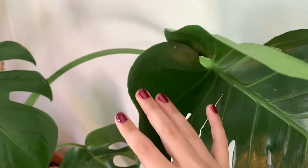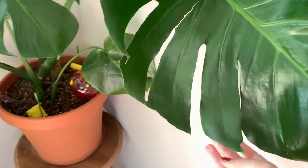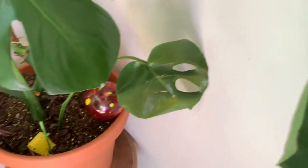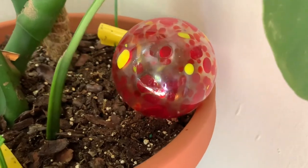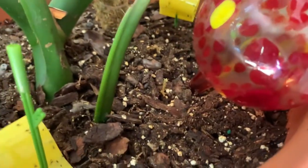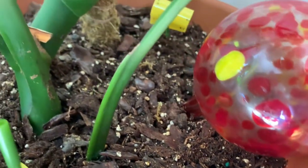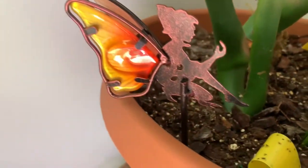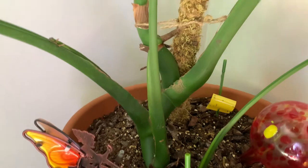This plant here is called a monstera. And it is an extremely common houseplant. This is one of my very first houseplants that I got. As you can see, I have this beautiful watering globe in the soil. I don't often use it for watering purposes, but more so as decoration. I also have this fairy decoration that I really love.